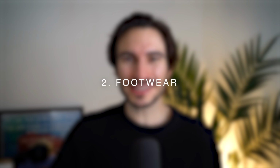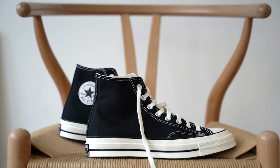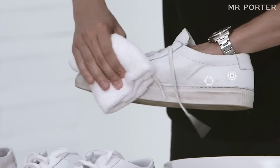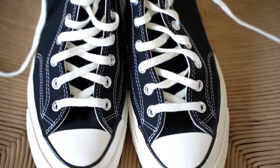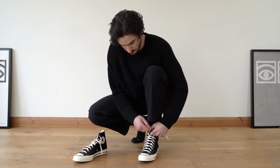Number 2 is pick the right footwear. Of course, each part of your outfit is very important to pay attention to, but especially the footwear. Having clean shoes is always a must when you're trying to give off a good look, and you can never go wrong with a classic. And for me, when I want to go for a sneaker, I normally go for my Converse Chuck 70s. They go with everything, they're timeless, and I feel most myself in them.